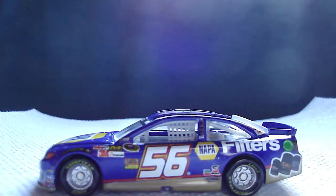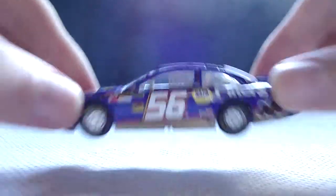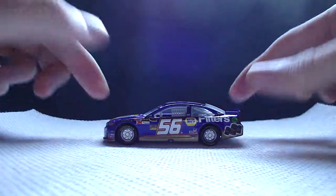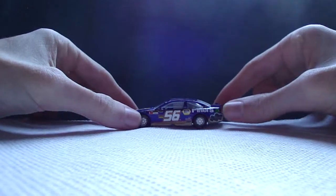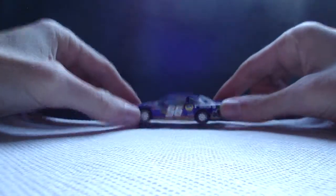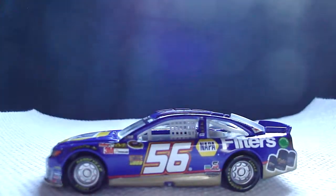Not that much different from his regular car. One thing I noticed about this diecast in particular is it sits pretty high. You can't really tell. Maybe if I put it even farther away. Nope, can't tell. Okay. Back over here.